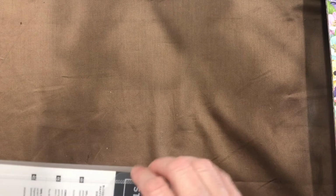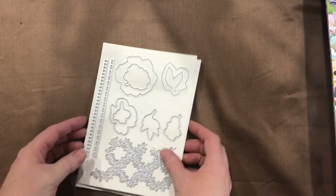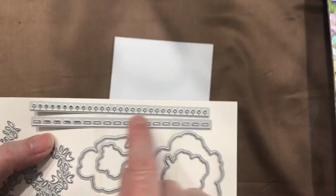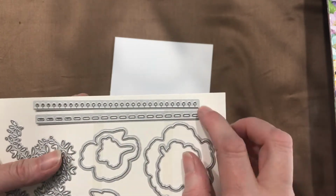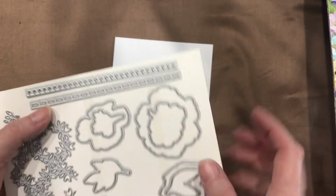With that, we have the dies, and this is really super cool. Not only will a couple of these floral and leaf dies cut out of the DSP, but for you junk journalers, check out the border strips. This will look like a cinch-bound notebook edge to your paper. This will make it look like it was torn out of a spiral notebook. Isn't that cool? Okay, let's look at the papers these go with.